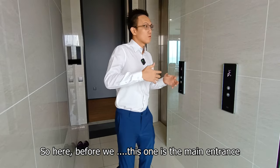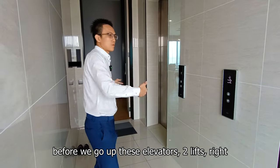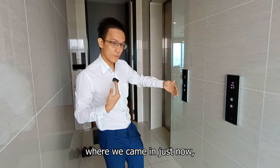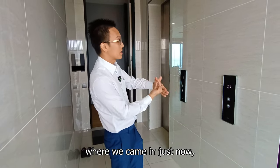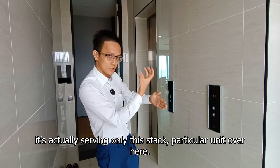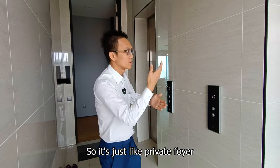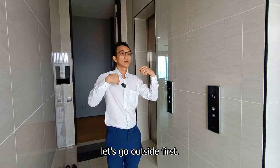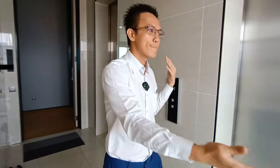So here, this one is the main entrance. Before we go up this elevator, the two lifts where we came in just now are actually serving only this particular unit over here. So it's just like a private foyer, private lift already. So before we go in, let's go outside first.